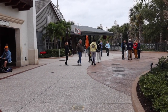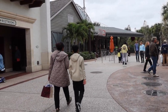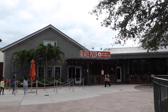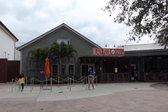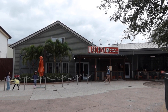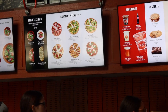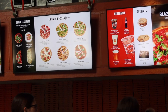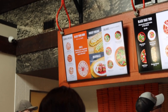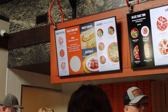And then there's Blaze Pizza. That's where I'm going for lunch. This is Blaze Pizza. And I think it's 90 seconds and your pizza's cooked. So we're going to go have lunch here. You can pick certain pizzas that are already made, or you can build your own, which is what I'm going to do. You can blaze your own pizza for $11.95, and that's where you can put whatever toppings you want on it.